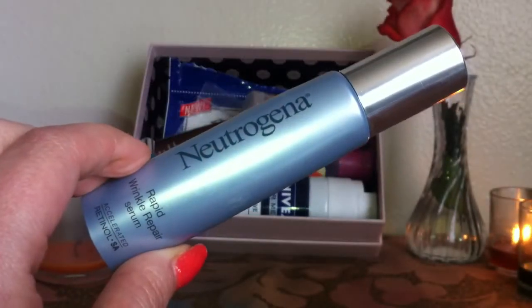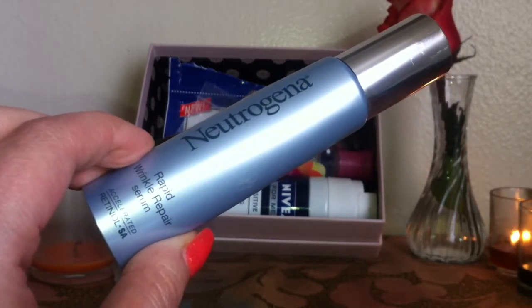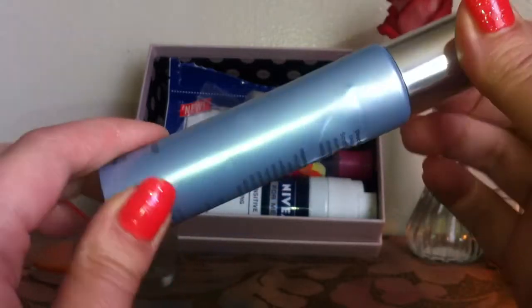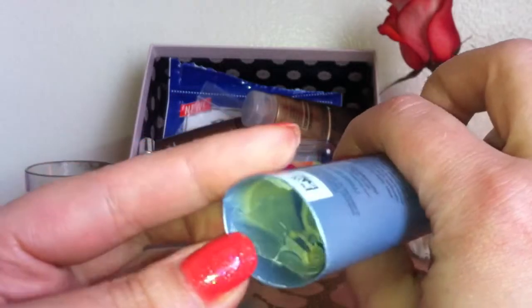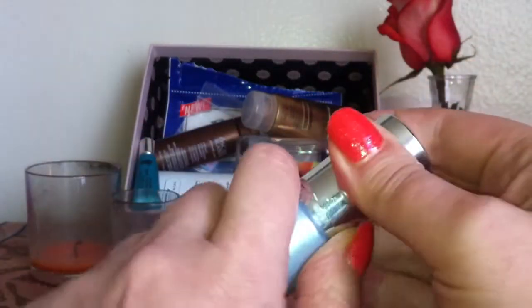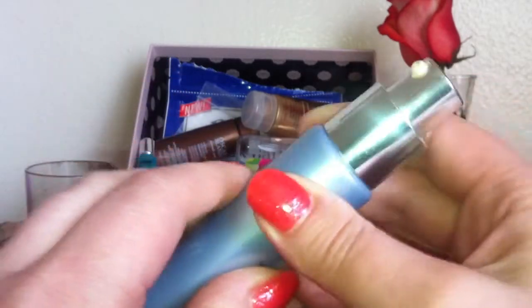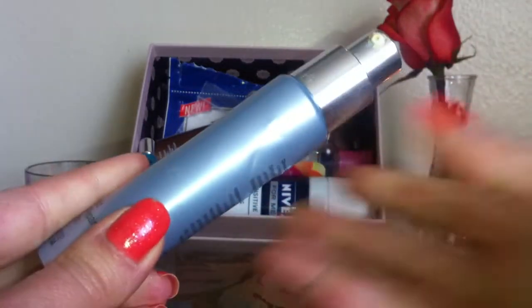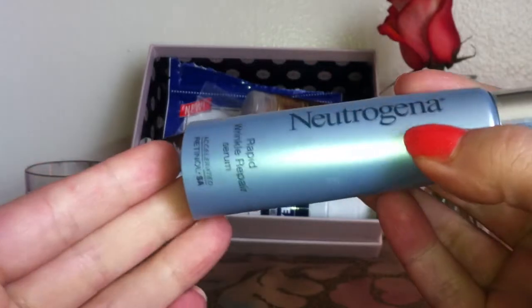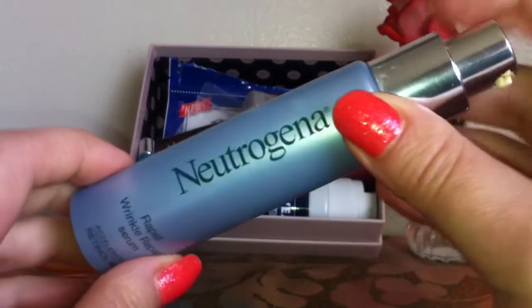So I also went through another serum. This is by Neutrogena, and it's called Rapid Wrinkle Repair. And if you notice anything strange about this packaging, it's because I cut the bottom off. The top was so awful. I would say that it's a big fail for packaging wise. I couldn't get any product to really squeeze out of the container, and you couldn't really get the top off to push it out. So I had to cut the bottom off and put it in my own container, which I'm glad I did because I really did like this.